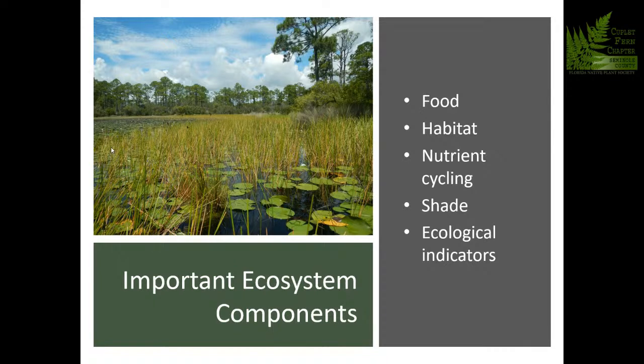So as in just about any ecosystem, plants are a key component of aquatic systems. They're really important for all of the different ecosystem services they provide, whether that's food or habitat, shade, nutrient cycling. They're also great ecological indicators.